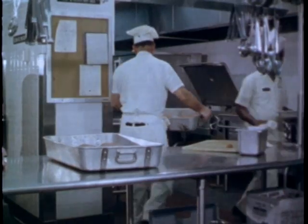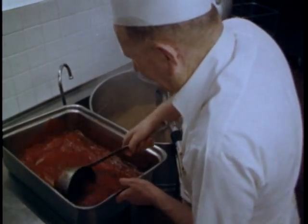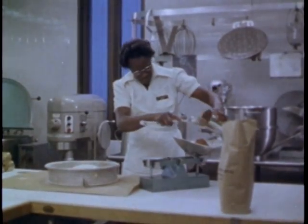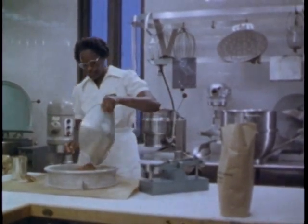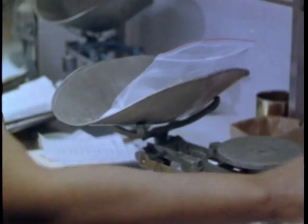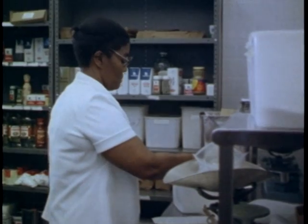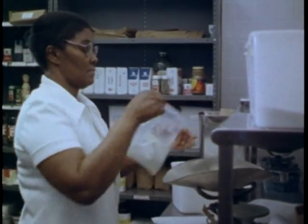Meanwhile, other members of the team have been busy too. It would be easier to feed all those people if everyone was eating the same thing, but that's not the way it is in a hospital. Some patients have to have food with no salt, and some with no sugar, or fat restricted, or bland.